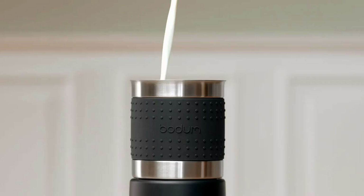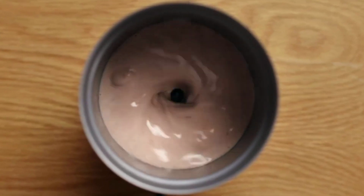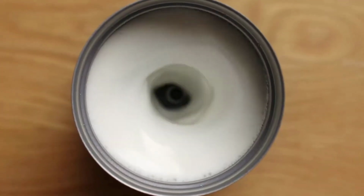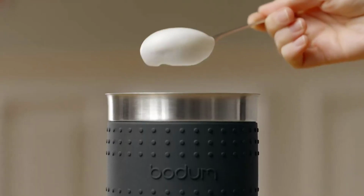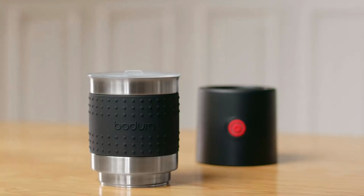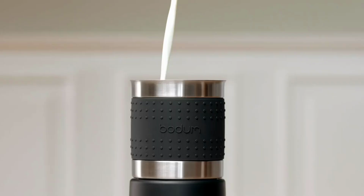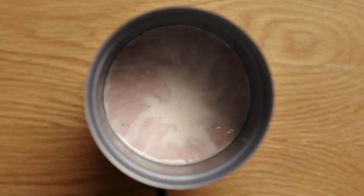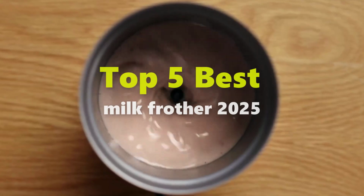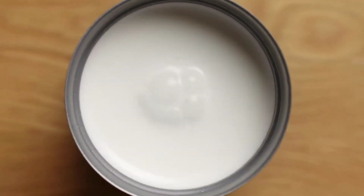When it comes to crafting the perfect coffee experience, a milk frother is one of the most essential tools. Whether you love rich, creamy foam on your lattes or light froth for cappuccinos, finding the right frother can transform your drink. In this video, we are going to give you an impartial review covering the 5 best milk frothers of 2025 in the market, which are the best for you.